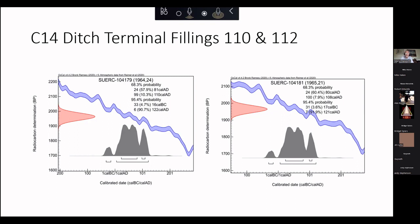And we had 3 from 110 and 112, and all of those 3 dates of those pieces of charcoal came very close together. These are 2 of them here, as you can see. So 91%, 90%, we've got from 6 AD to 122 AD. And the third one was a similar sort of date range. As you took the median of all 3 of them and averaged them out, it's AD 64 to 66.